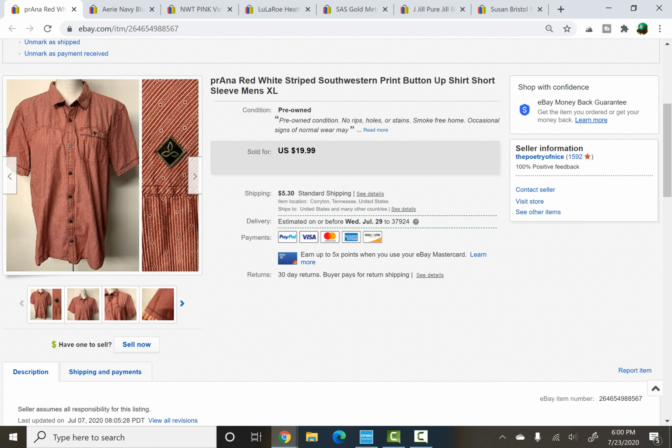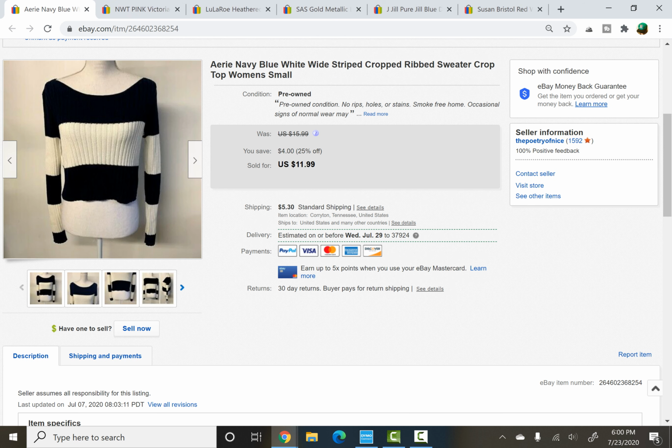Picked up at a yard sale for $1, sold for $15. And obviously my husband got a little bit of wear out of it as well. Airy, which I don't pick up a lot of, but this was definitely a filler bag, so this would have cost me just kind of pennies on the dollar. Navy blue and white wide striped cropped sweater, sold for $11 plus shipping.